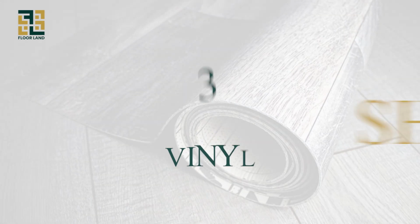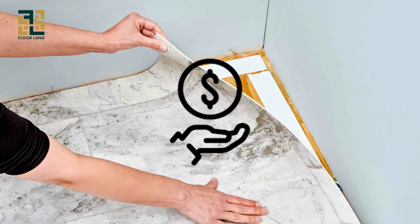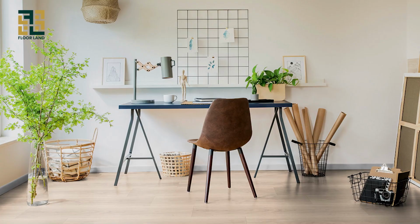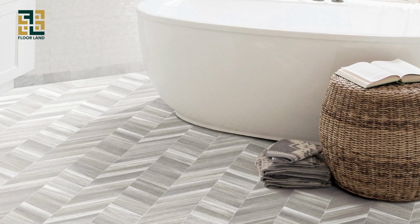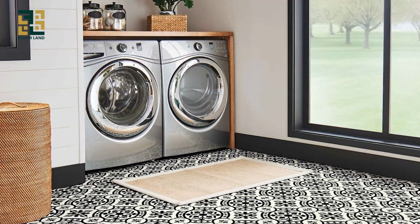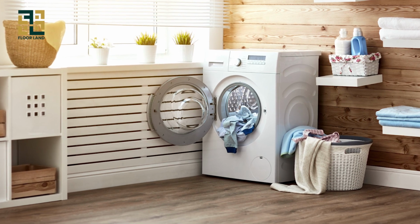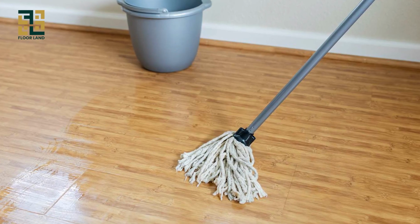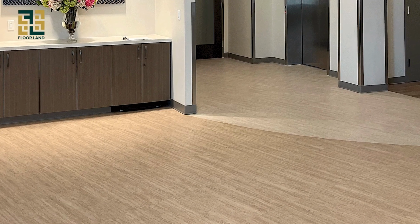3. Sheet Vinyl. A cost-effective option. Sheet vinyl is an affordable and durable flooring option, ideal for areas like bathrooms and laundry rooms. It comes in large, continuous sheets, offering excellent water resistance. The seamless design ensures easy cleaning, making it a great choice for busy Dubai households.